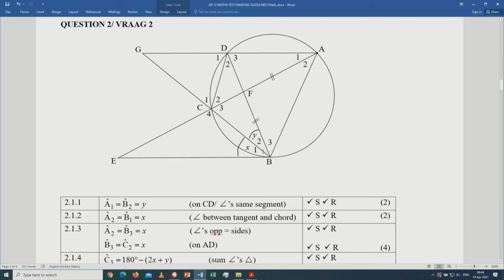Now we go to B3 is equal to C2. Here is C2 now, because we need to express C2 in terms of x or y. In this case, it becomes easy for us to express it in terms of x. So C2 will be equal to x. They are both on AD, or the angles subtended by chord AD, angles subtended by arc AD, or angles in the same segment, or AD subtends equal angles, whatever reason. Please accept. Every time, 1 mark for a statement, 1 mark for a reason, as indicated in the marking guideline. It's important for us as teachers to make sure that we adhere to the marking guideline.